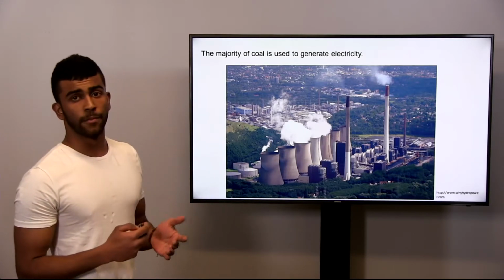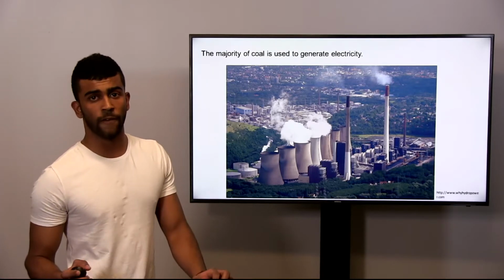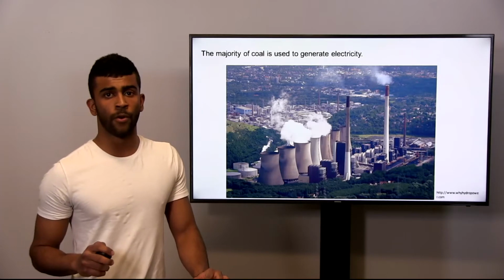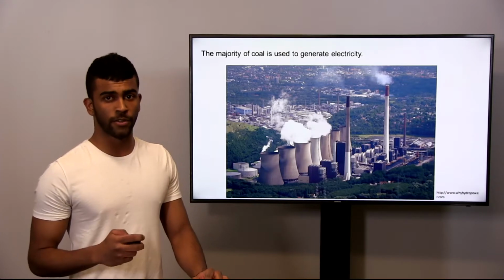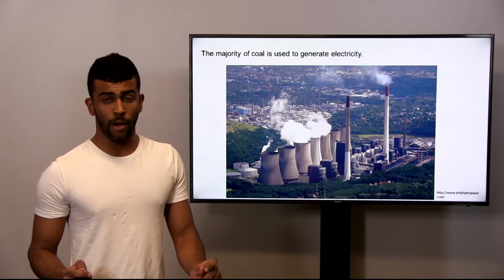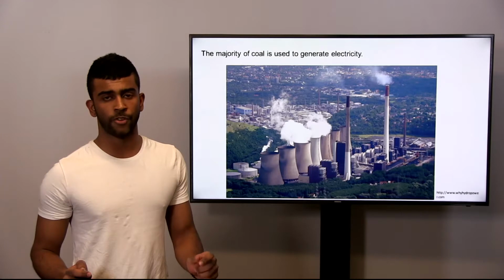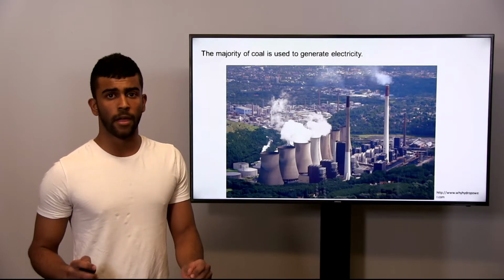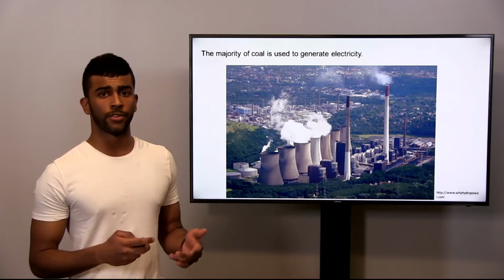Something that's pretty interesting is that the majority of the coal used in the US is used to generate electricity. According to EIA.gov, 92.8% of the coal consumed in the US was used purely to produce electricity. 50% of the electricity in 2008 was produced as a result of coal. However, in 2016, coal accounted for only 30% of the electric production in the US. That 30% was the lowest share of all time. And it goes to show the decline in the industry and how we're progressing towards alternate sources of fuel.